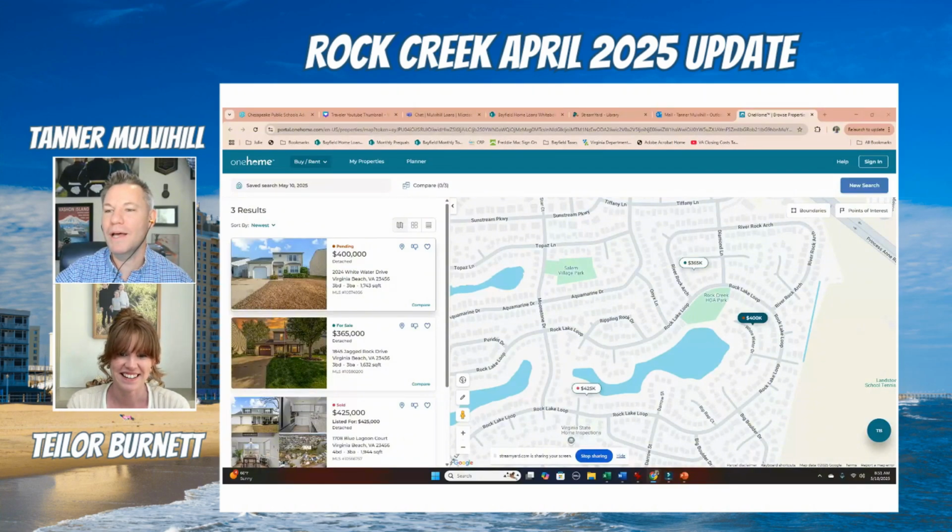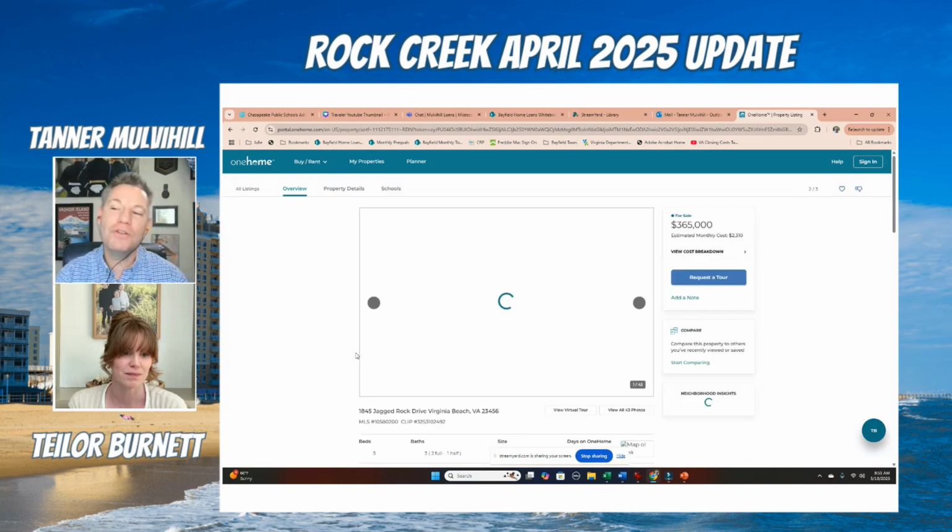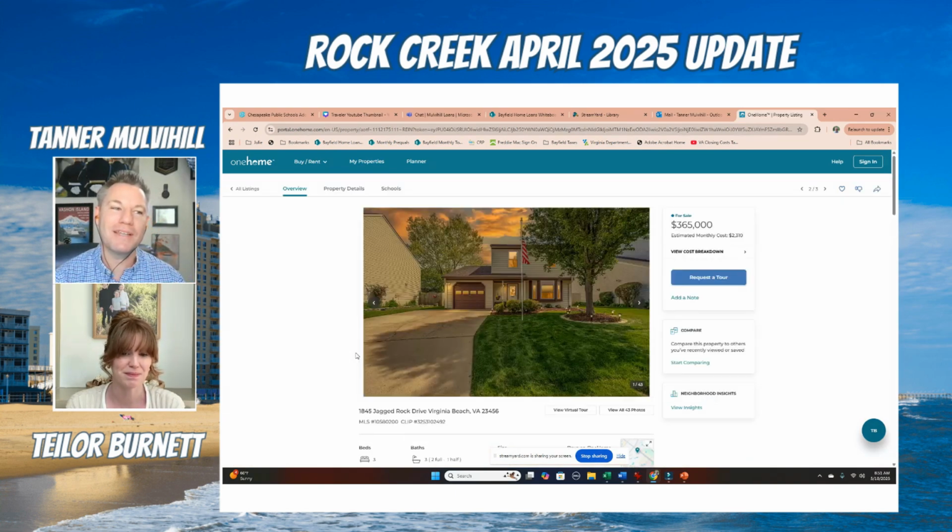So we're going to hit up 1845 Jagged Rock Drive. And I know you know this one well because you got top dollar for your sellers. It hasn't closed yet, so we're not going to disclose. But tell everybody a little bit what happened on this process once you took over and got this sold, or got this heading towards the sale.